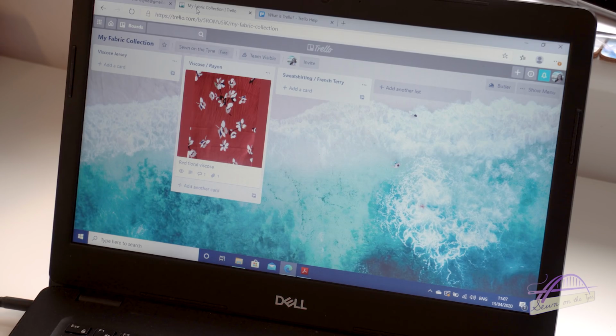So once you've set up your account on Trello, what you need to do is create a board. And you can have different boards for different things. So I could have a fabric collection board, I could have a pattern collection board, for example. So all I did was set up a board and I called it my fabric collection. Now you can call it whatever you want to call it.